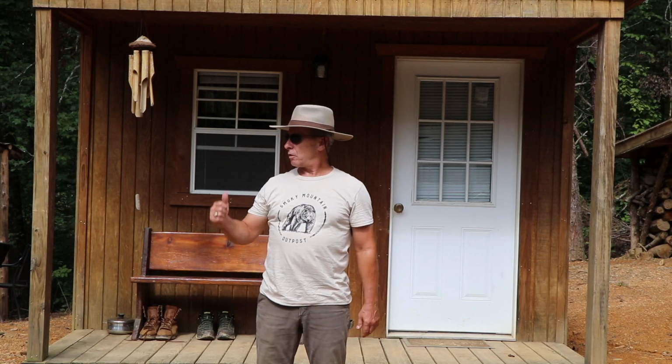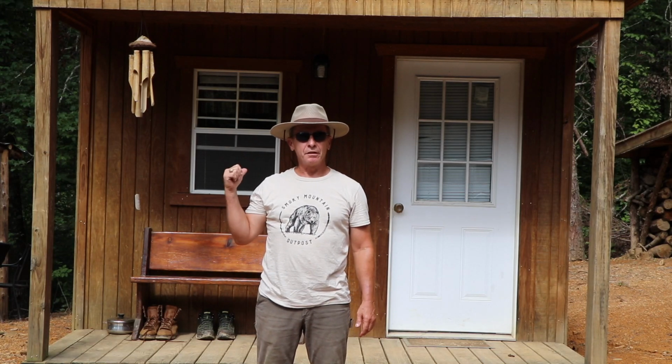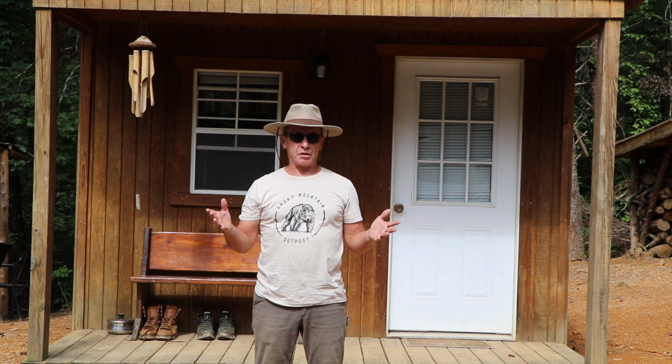Hey everyone, I hope that you enjoyed that video on how they moved this tiny home in here. I thought it was quite unique and I wanted to be able to share that with you all. That trailer was just fantastic, the things that it could do, and it was all remote controlled, and the different ways that it could move.